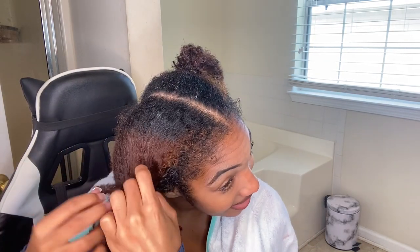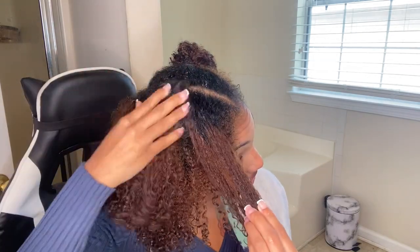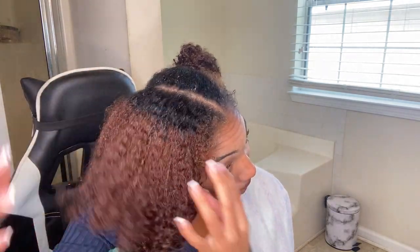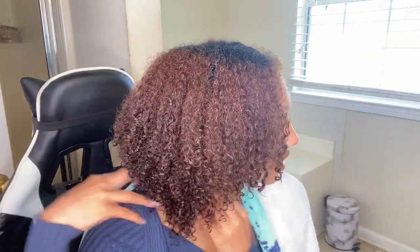But I'm just gonna let y'all see how these curls look after putting on that deep conditioning mask. Dang, I still got some mask in my hair. Oh well, that ain't gonna hurt. But look at my curls. Look at my curls. This looks so good. It's giving what needs to be gave.